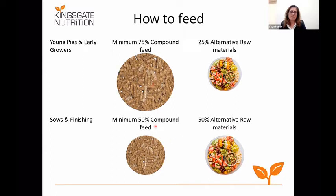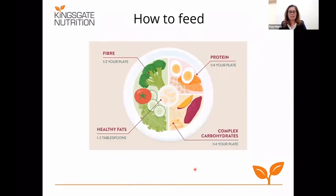So we're maintaining the vitamins and the minerals and the balance of the diet with the compound for these young pigs and these older pigs. And we're reducing the cost here at 25% of alternative raw materials and 50% for the sows and the finishers. So how is this plate here made up? So I've resorted to a human plate.